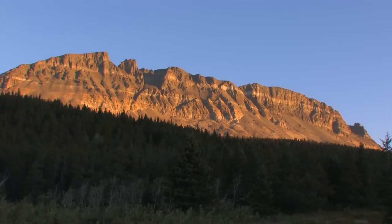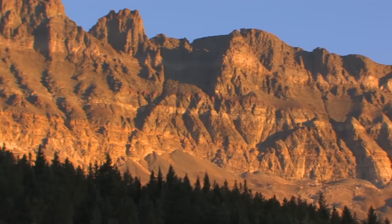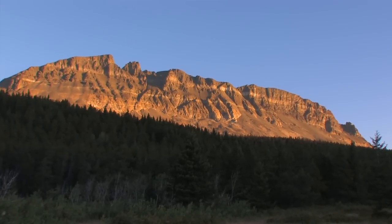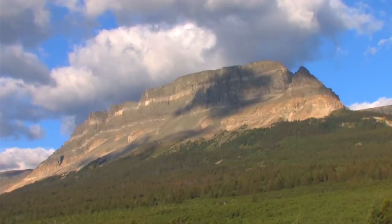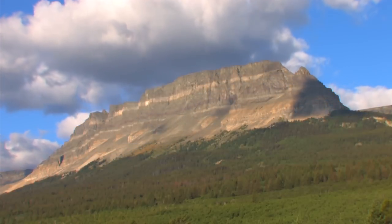The power of ice is plain to see above Two Dog Flats. Millions of years ago, this area was a shallow sea, and sediment collected over eons. More recently, several large glaciers have come and gone. The last one receded more than 12,000 years ago, and when it did, it revealed millions of years of Earth's history.